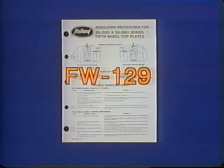To help you with parts replacement for problems identified while troubleshooting, refer to the Holland program or publication FW-129 entitled Rebuild Procedures for the XA-3501 and 3601 fifth wheel top plate.